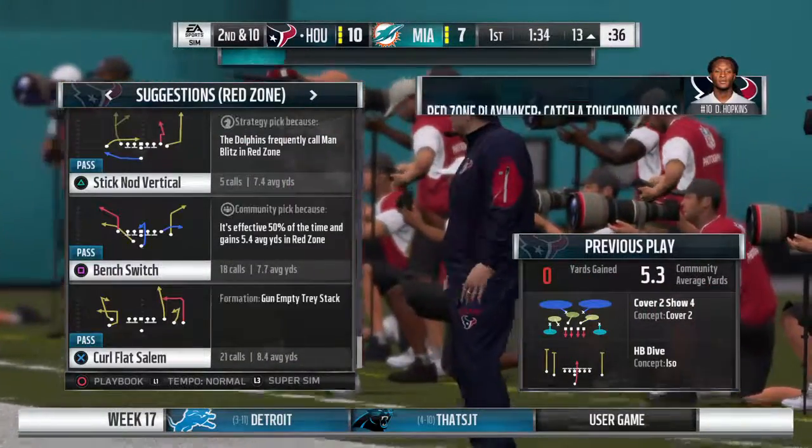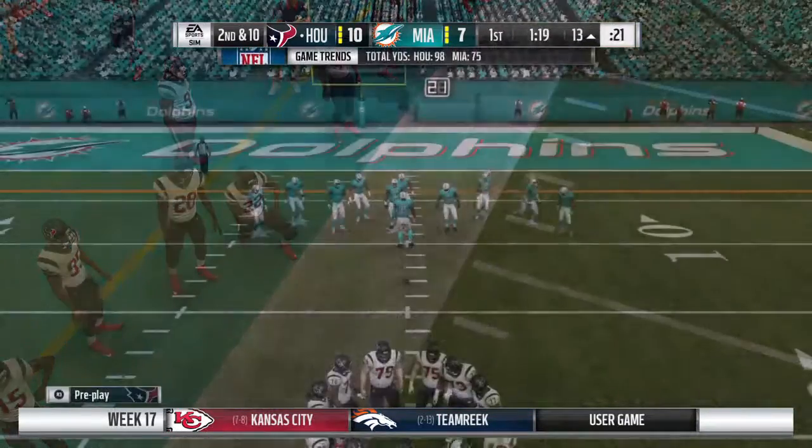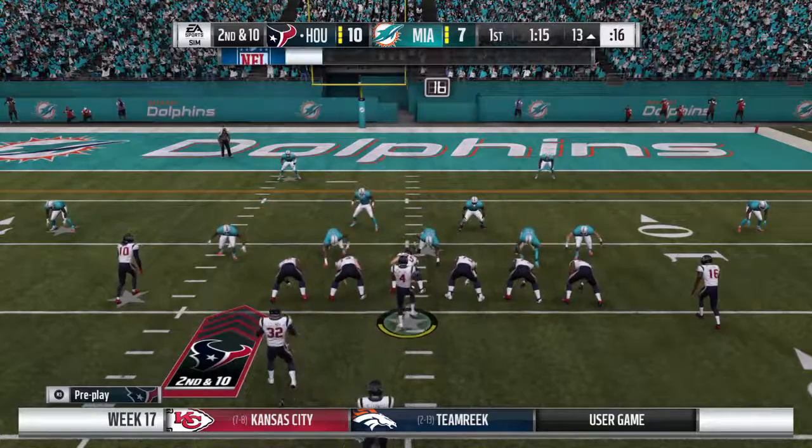No gain on the play there. 2nd down. As usual, the hallmark of a good run defense, linebackers making plays near the line of scrimmage. Absolutely nowhere to run there.